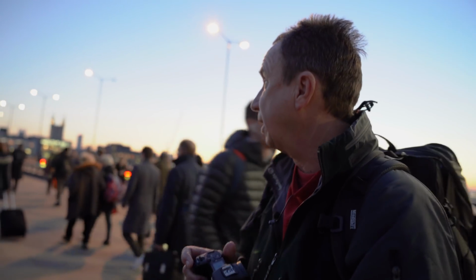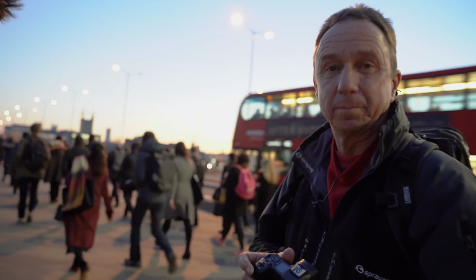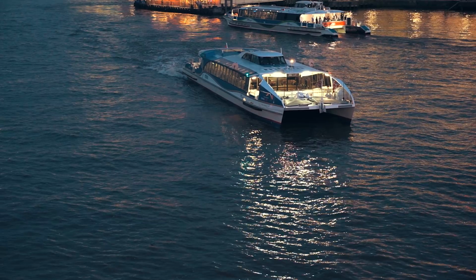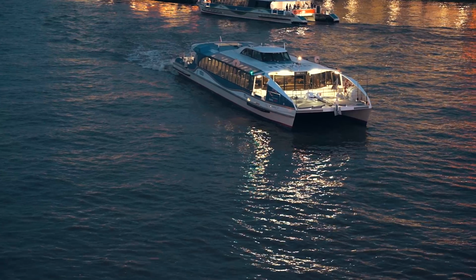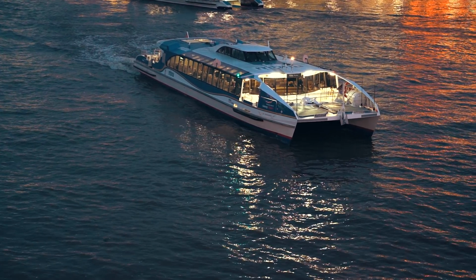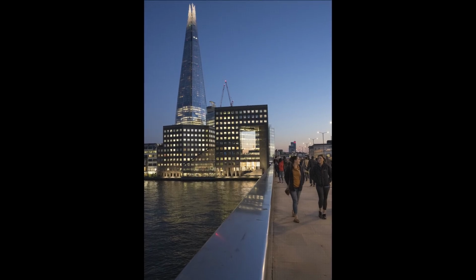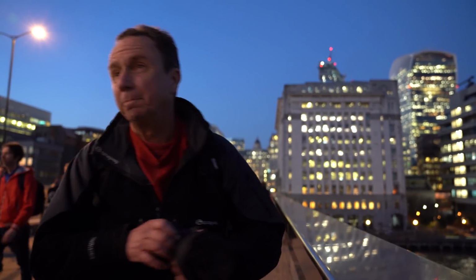So what I think we'll do now is go back over that side and try some shots looking this way. How's that? Yeah. So I was just doing some shots using the reflective qualities of this steel barrier here, reflecting the lights quite nicely. Okay, let's try something looking this way.